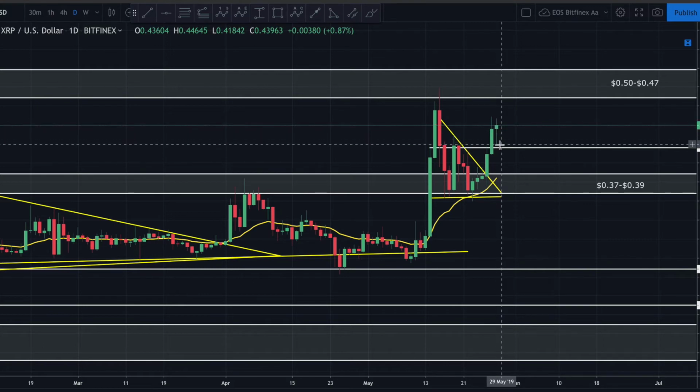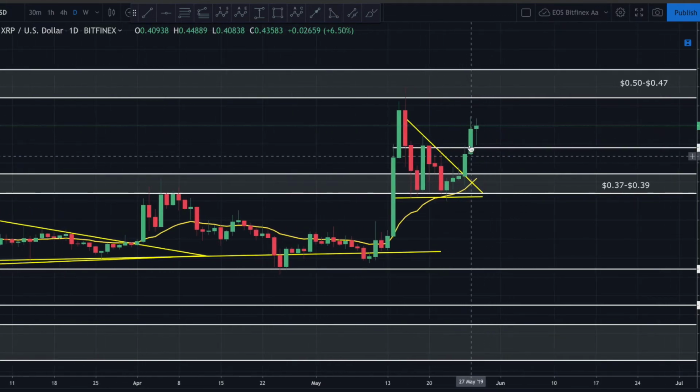Price came back down here today, tested what was resistance, and has now acted as support, at least as of now. Let's wait and see how this plays out, but so far this is fairly bullish on Ripple. This bodes fairly well for Ripple overall, in my opinion, guys.